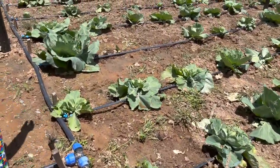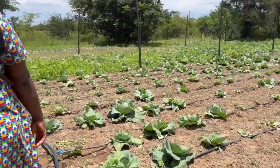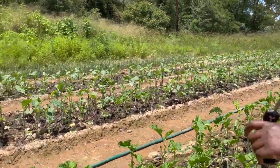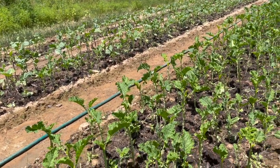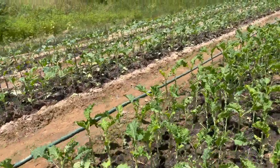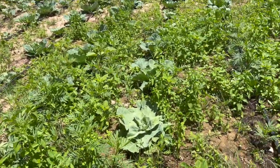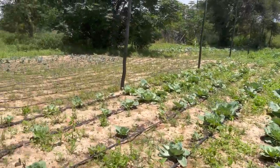Well, it's only been 2 months in Zimbabwe, and this is what has happened. Guys, look at the kale here. And these are colored greens, Zim colored greens. Those are what we call colored greens, chomolia. Ooh, look at that. The weeds. Don't worry about the weeds. It's because it's raining so much. Every day it's raining. The weeds are just enjoying themselves.